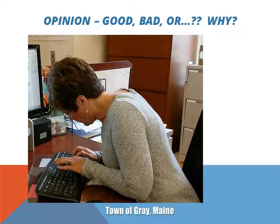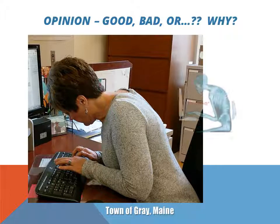And here we have Pam entering data into Trio. No small wonder if she develops any number of WMSDs with this posture that I like to call the hunch.